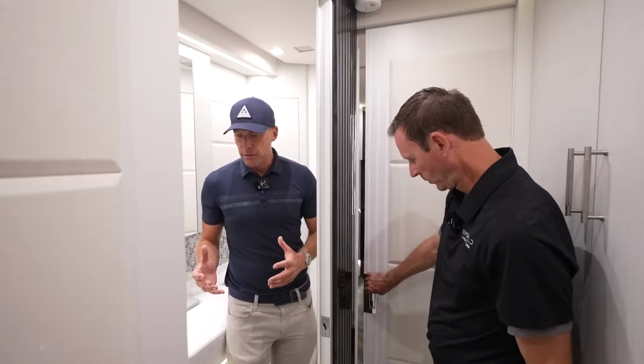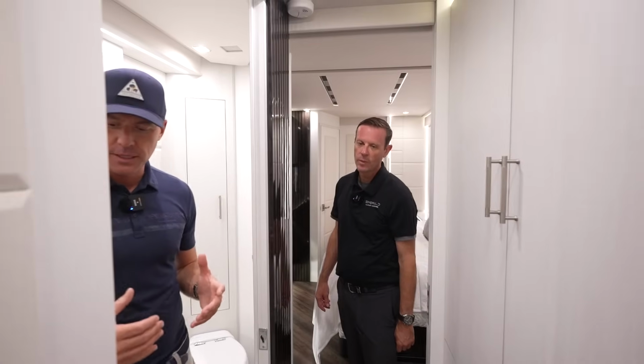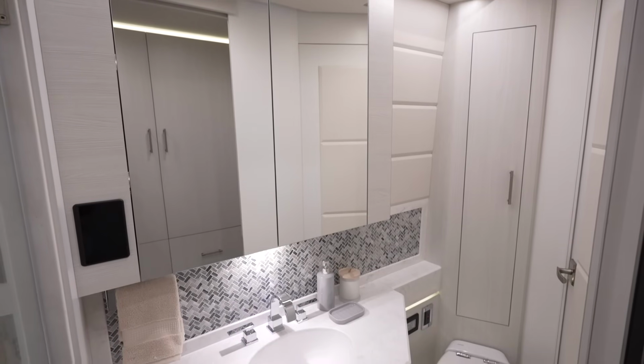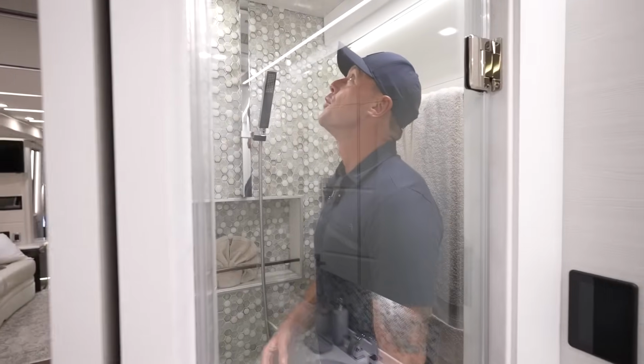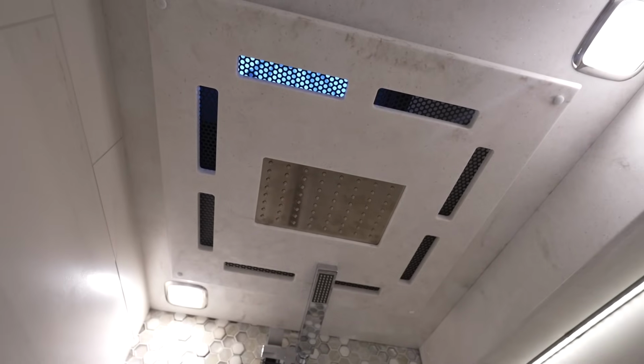We've got a full bathroom here mid-coach, and this really makes sense to me, having that closet across from your full bathroom, because sometimes you're going to be taking a shower in here. Then you've got the Jack and Jill doors to go into your bedroom. Yes. And a really good sized shower, and I love what you're doing with the shower head in the ceiling here. There's also a vent with a fan.